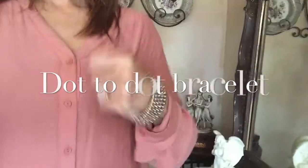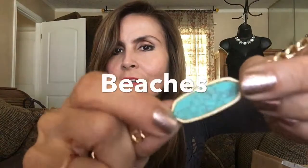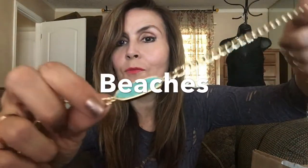Elegant and beautiful. Look at this. My bracelet and this beautiful, beautiful ring. Look at this. It's so pretty. You have to see it in person. It has like a green with something, or this color, so you can use it either way.